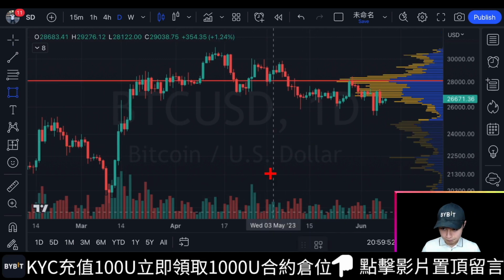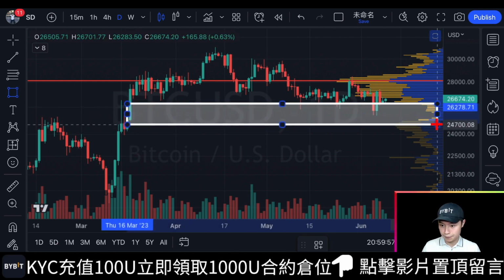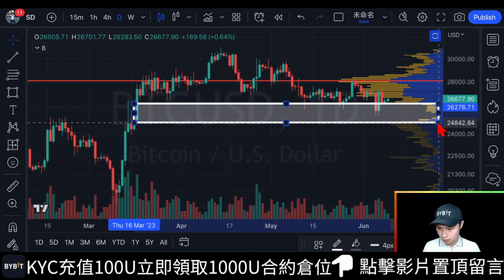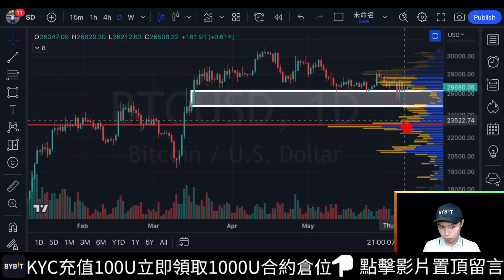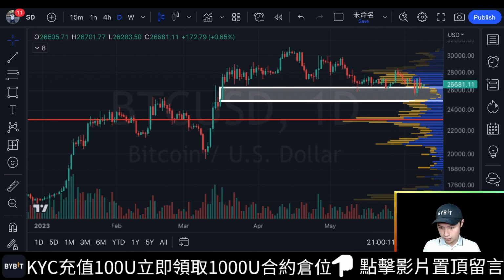Alright, let's get back to the Bitcoin market. Let's look at the daily chart. Okay, let's take a look. Let's start by opening an indicator called VPVR to examine the chip accumulation profile. The current market situation in terms of chip accumulation shows a volumeless area in the lower range, roughly between 26,500 and 25,000. This distance is approximately $1,500.